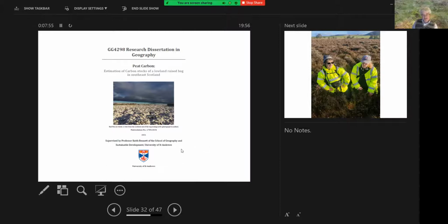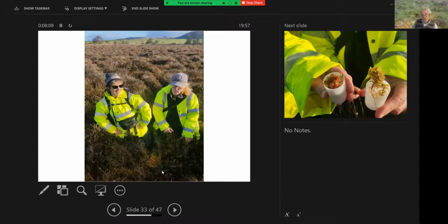But interestingly, she also said we can't know whether this bog is a carbon source or a sink. In other words, whether it's losing carbon slowly or whether it's still accumulating carbon. Now, it's very difficult to tell.